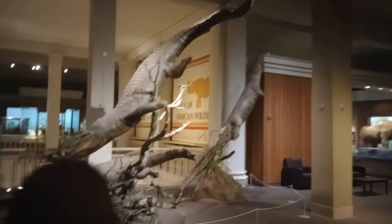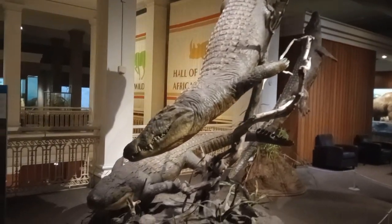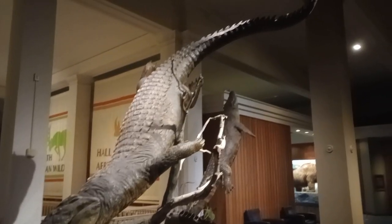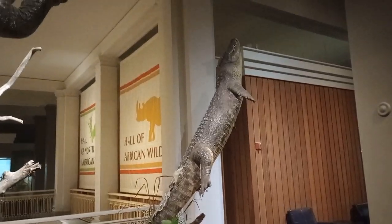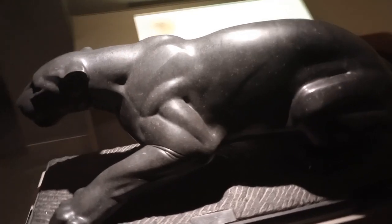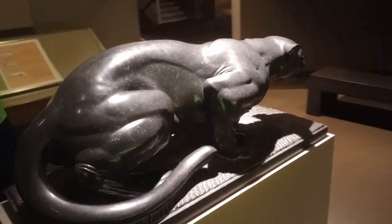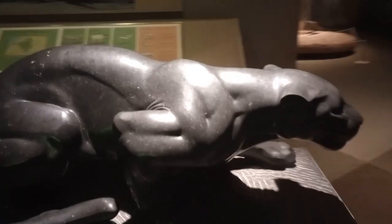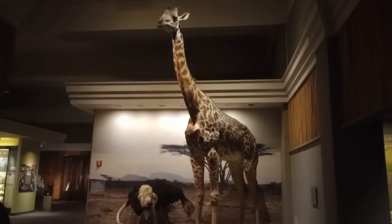That is so cool. The Nile crocodile. Look at the elegant detail. That's incredible. Yeah, no doubt.